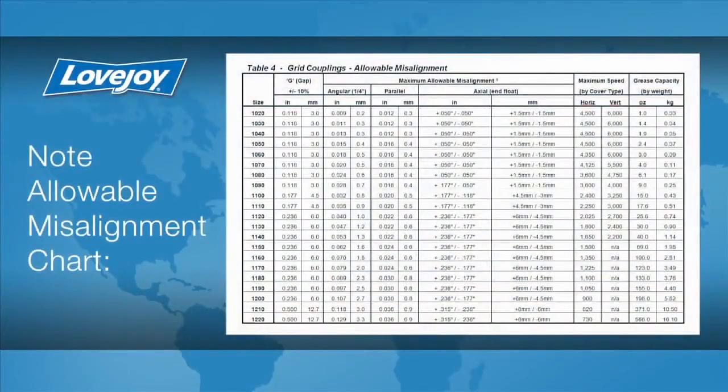The angular and parallel alignment of the equipment shafts is critical to the life and performance of the grid-style coupling. The maximum angular misalignment is only 1/4 of a degree, and the maximum parallel misalignment is listed in the installation guide.